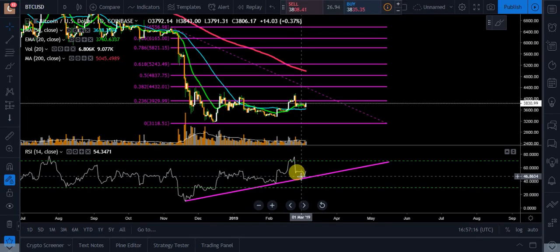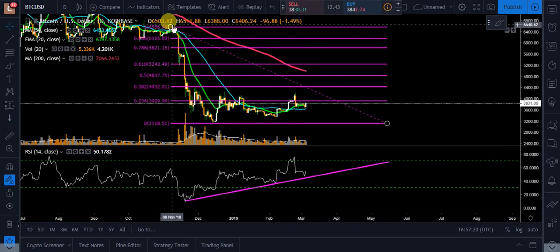So guys, what we're looking at today, we're going to dig into Bitcoin. We're going to look at the Fibonacci, the RSI, some trend lines, different areas of support and resistance, those types of things. But we're really going to drill into that overhead resistance and see if we can get up above this 0.236 at around $3,929. That's going to be key.